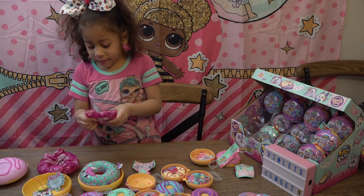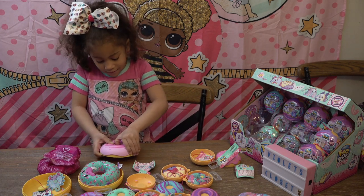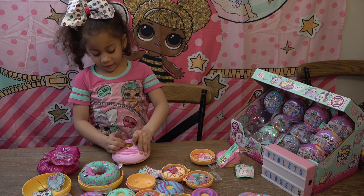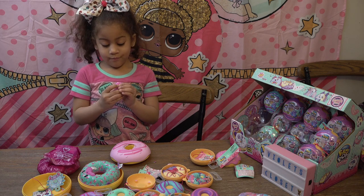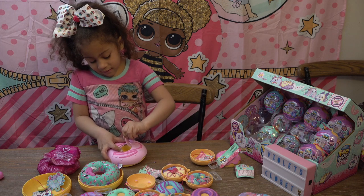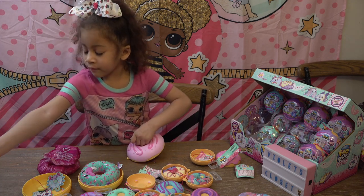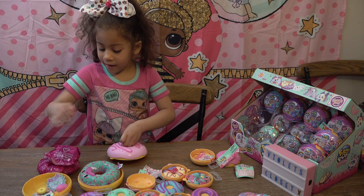Okay, I'm gonna open the mini one. Oh, how about we go from smallest to biggest to medium? Is it white, dark pink, or white pink? Oh, it's white pink. Oh, it's a penguin. Is it a penguin, Mom? What is it? Read it. Melba the penguin. Okay. Well, is it this one?